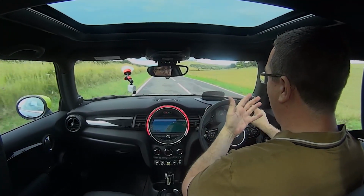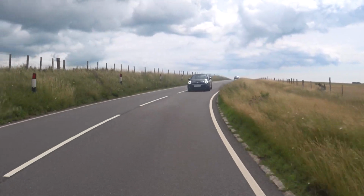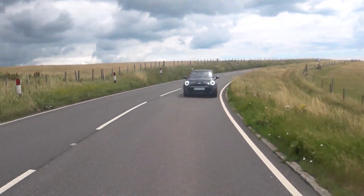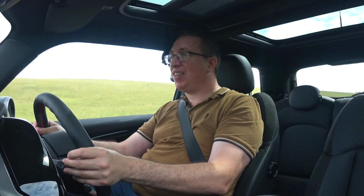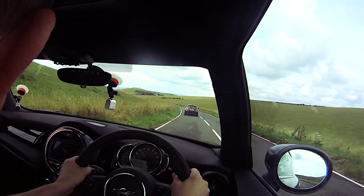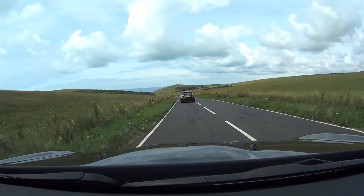So we're going to have a look around the car and discuss it, but I really want to put it up against one of its main competitors. That car is behind me. Well, here we go. This, I think, is a major competitor to the electric version. It's the petrol, so this is the Cooper S Petrol.